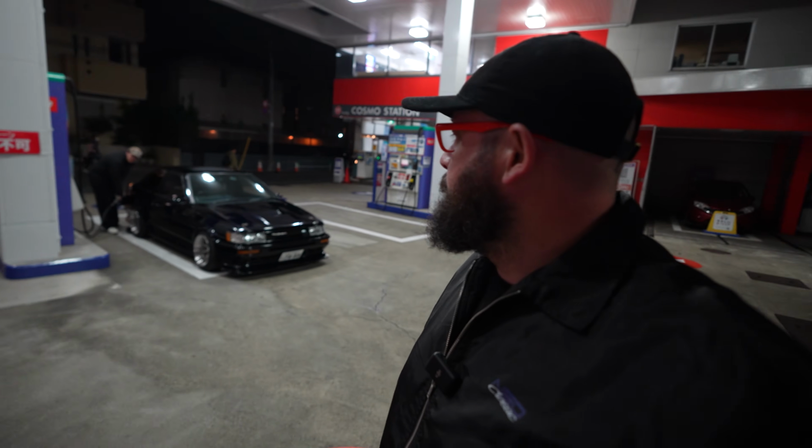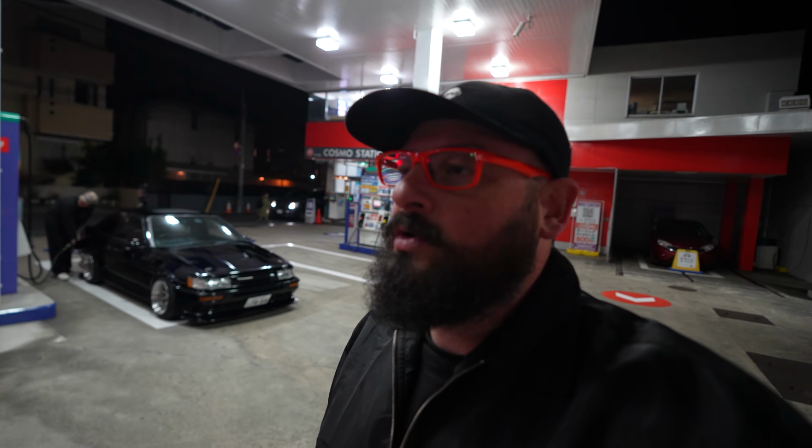Tonight we're off with Alex Hachiroku down to Daikoku PA. I often get asked about places to visit once guys come here to Japan to check out the car culture, see what's happening, meeting spots and so on. And I always tell them, check out Daikoku parking area on a Friday, Saturday night, maybe Sunday morning.